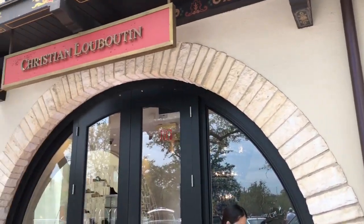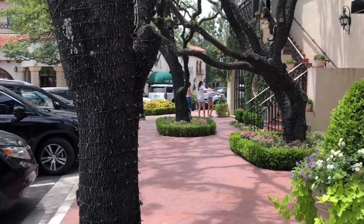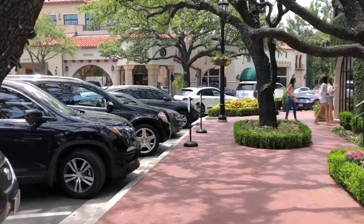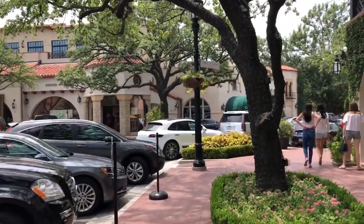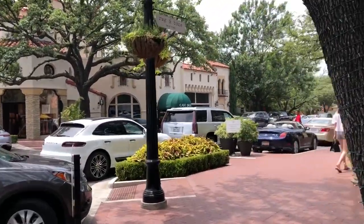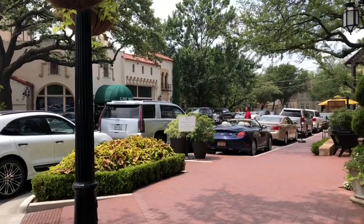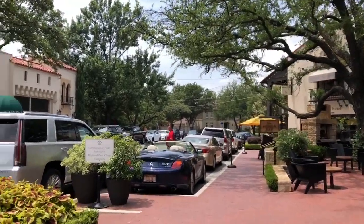This is Louis Vuitton right here. There's another restaurant here on the corner, and we're just going to continue because you can see there's a whole lot of SUVs just parked along the side of the road here. And you can see there's a Porsche, Cadillac Escalade. Typically around this time you'd see some nice exotic cars as well, but I don't see any yet. Oh wait, there's a Porsche 911 over there.